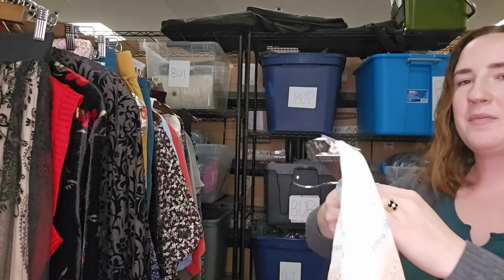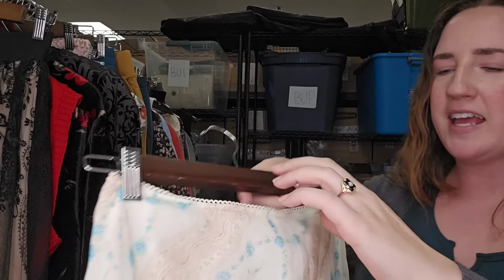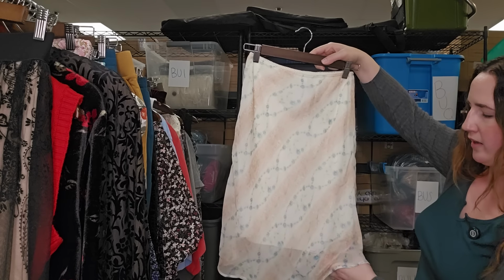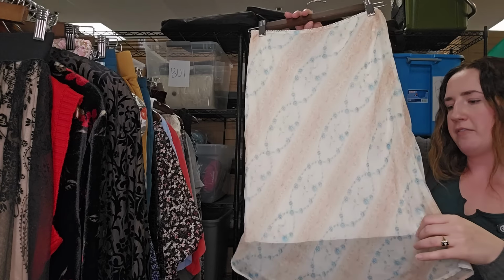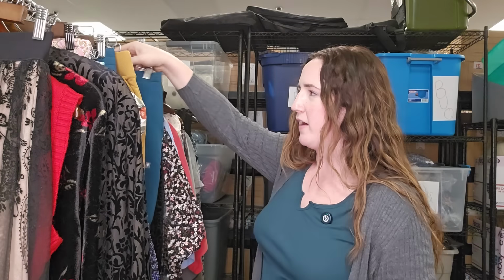All right, next up, this is another vintage label. Don't memorize that. Slip skirt. This one's actually a shorter length, but very on trend, being a very Y2K style. We have the sheer with the slip underneath. Very nice lighter colors, definitely fairy inspired in Y2K. We'll list that for $25.